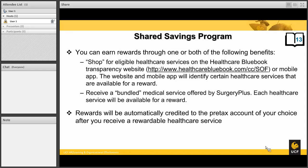It is important to use these tools because by using them, you're helping yourself to get the best medical procedures done, but it also is a tool that helps keep our insurance premiums down by ensuring that the medical procedures are being performed at the best costs.